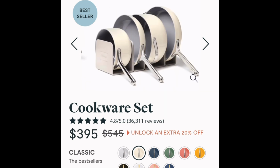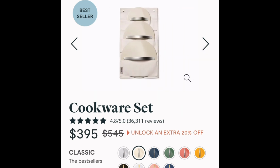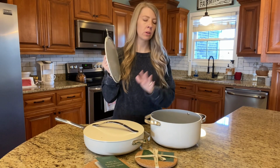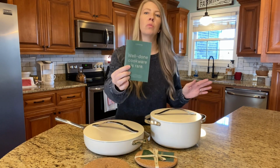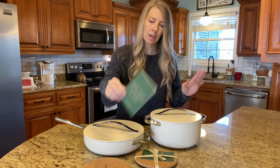This doesn't actually come with the storage. It did come with those dust bags though. That would be nice. You wouldn't really want to stack these on top of each other. You're going to want to be very careful with these, and all of that information will be found in this book. So I'm going to definitely take care of these.